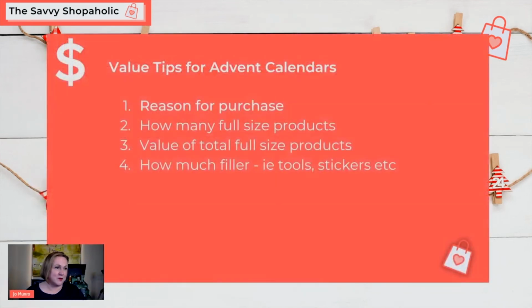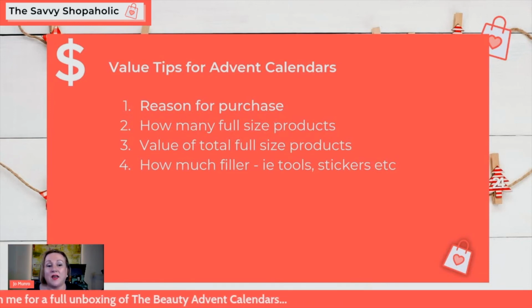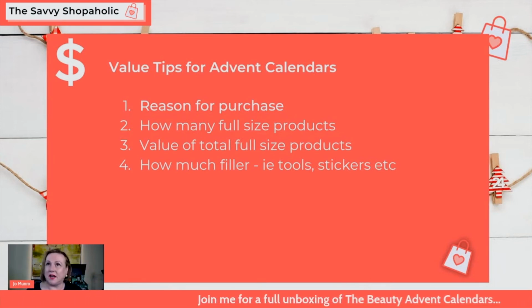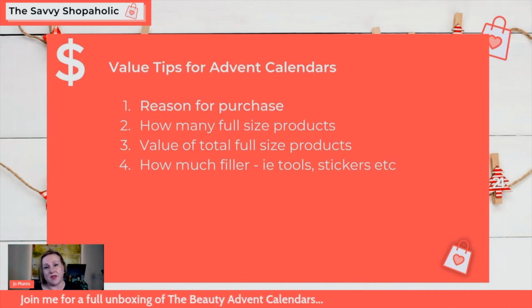The thing is, when I'm evaluating these calendars, I have a bit of a rule of thumb. I do with all my shopping, but let's dig in now to how I do the evaluation. So I basically go through the reason for the purchase. If you are a brand fan and you like a particular brand, Chanel, Clarins, Charlotte Tilbury, whatever the brand is, you may want to buy that brand's advent calendar or gift box.